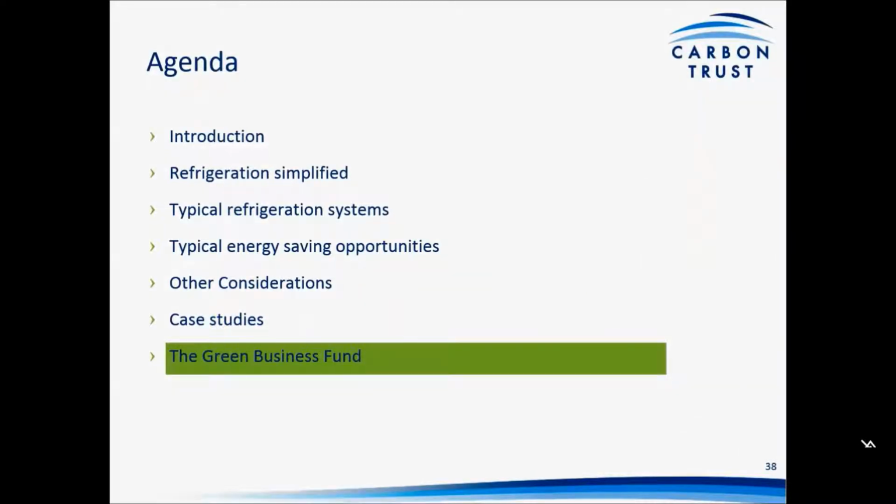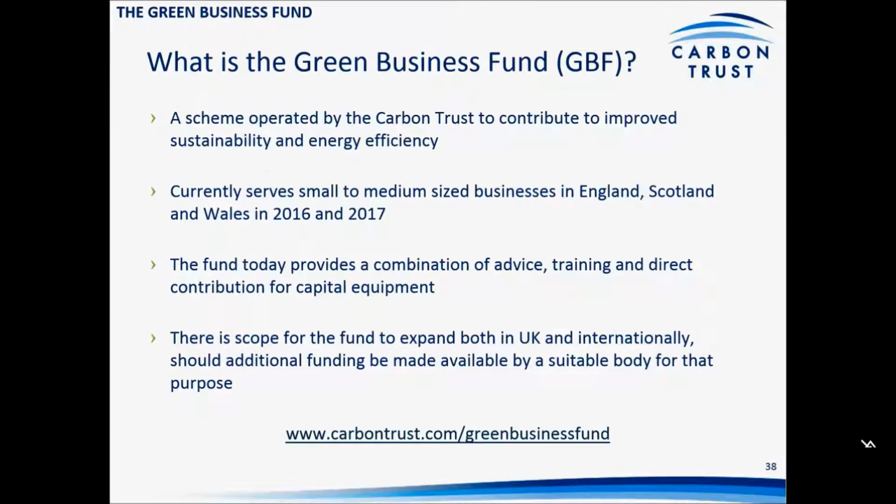So that's what we're intending to cover for refrigeration systems. I'll move on now to the Green Business Fund in general. So for those of you who are not familiar, what is the Green Business Fund? It's operated by the Carbon Trust to contribute to improve sustainability and energy efficiency. Currently, it serves small to medium businesses in England, Scotland and Wales in 2016 and 17. And the fund today provides a combination of advice, training, direct contribution, and for capital equipment.